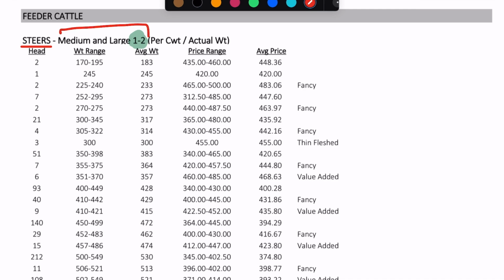The other thing that I'll point out, Whitney, if you look over here to the right, there's a descriptor. You'll see some don't have a descriptor, and those are ones that are just run-of-the-mill. The reporters use those descriptors to distinguish between why certain cattle brought a different price than others.